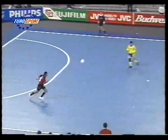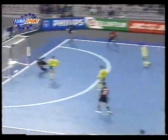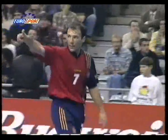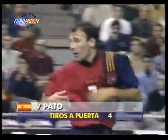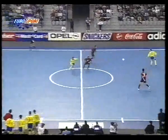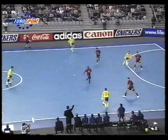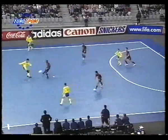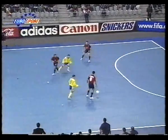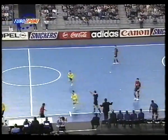Trying that long, high one, which not all that many teams have tried in the tournament so far. Oh, well driven in there. There's a Lucas Mena, or Pato as he's known, his nickname. Easily cleared this time. Come through a little rocky period with Spain, and now they've asserted themselves again.